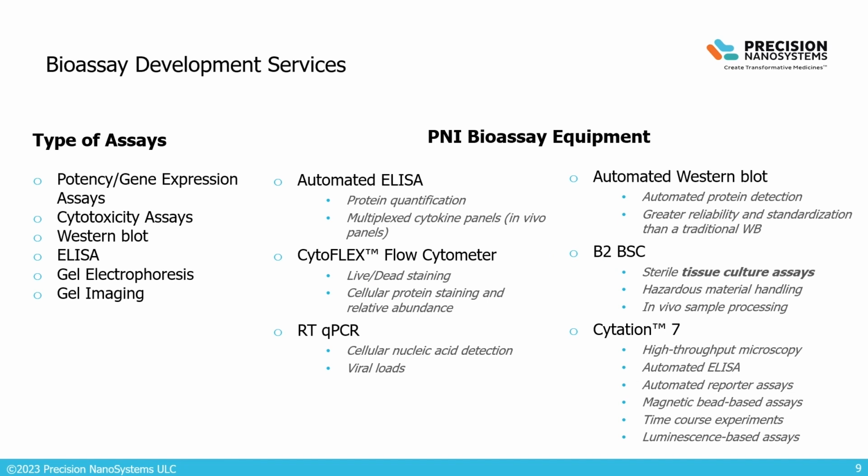We can perform a majority of standard molecular biology techniques such as automated Western blots and automated ELISA. We have flow cytometer and RT-qPCR capabilities, and most importantly, we have the ability to handle both risk group 2 materials and cytotoxics in our labs. We also have high throughput microscopy techniques that allow us to evaluate a large number of variables such as dose ranges, antibody ratios, cell types, and so on in a relatively short time. This allows us to establish correct in vitro models early in the drug development journey.